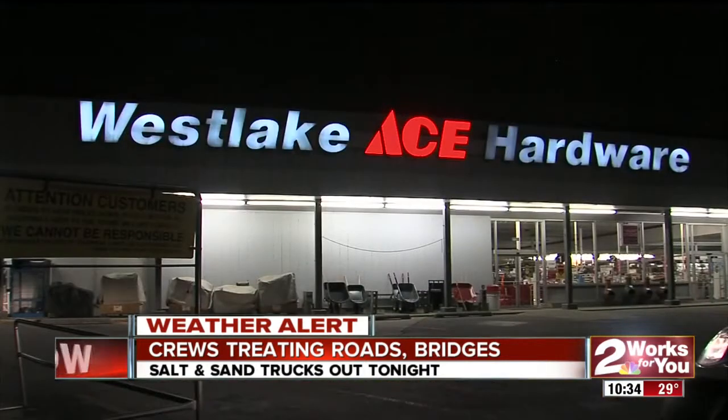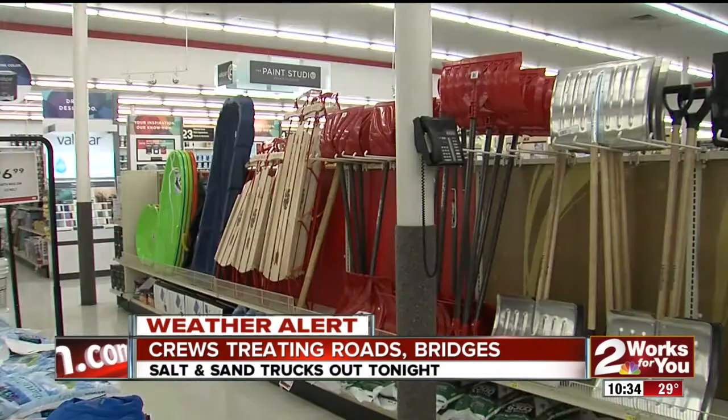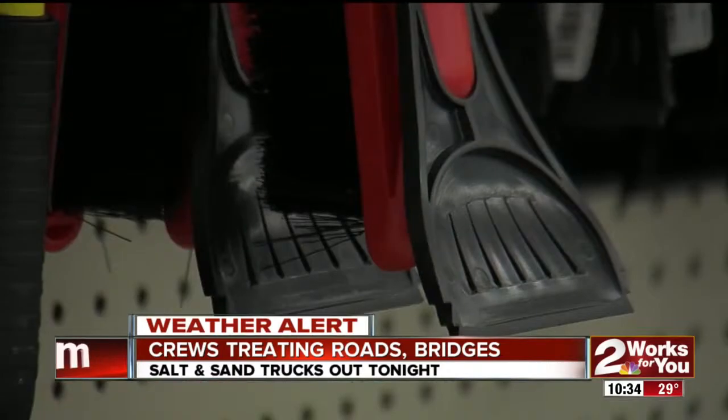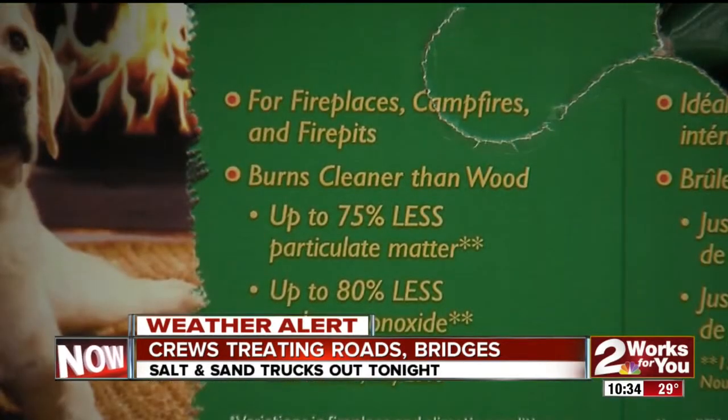Inside Westlake Hardware at 61st and Lewis tonight, everything on hand in case you want to melt, shovel, or scrape away any snow and ice that comes your way. Here we have the firewood and also the fire logs. General Manager Lee Jones says he expected a busy day today.